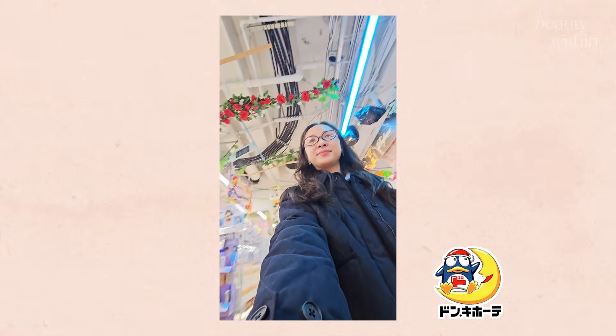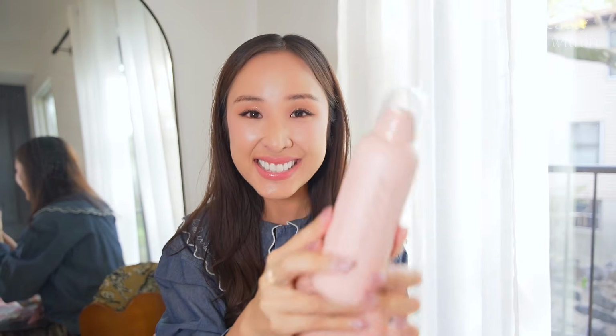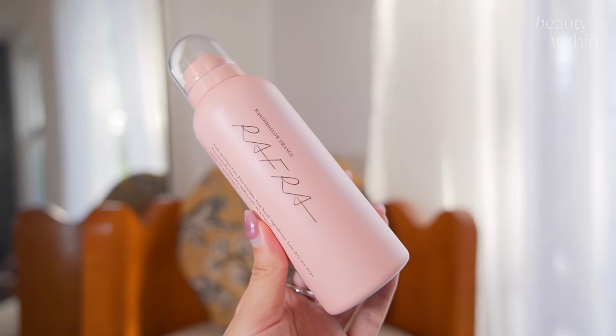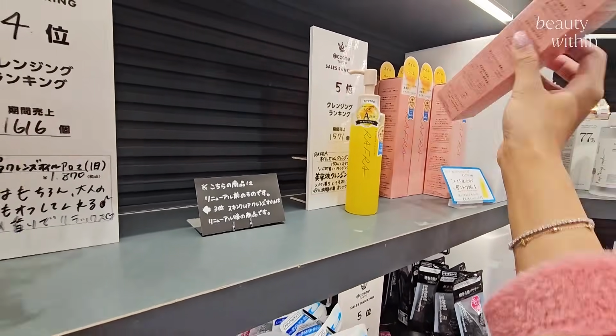So I found this one at Don Quijote. I didn't see it anywhere else. Okay, next is this one. Rafra is a brand that I discovered last year through the cleansing oil, and that was ranking at Canmake. This year, I found this guy, and I was so intrigued because it's a marshmallow foam.